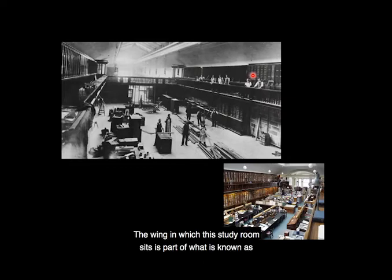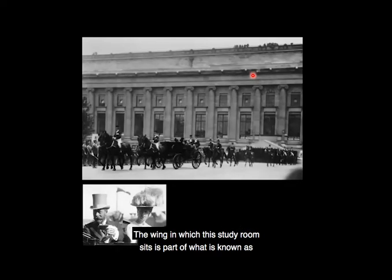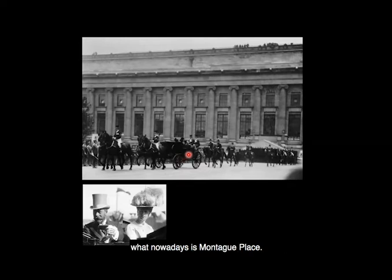The wing in which this study room sits is part of what is known as the King Edward VII wing. It wasn't actually opened by him. It took so long to build that it was eventually, although it was named after him, opened in 1914 by King George V and Queen Mary, who are sitting in this carriage, travelling in what nowadays is Montague Place.